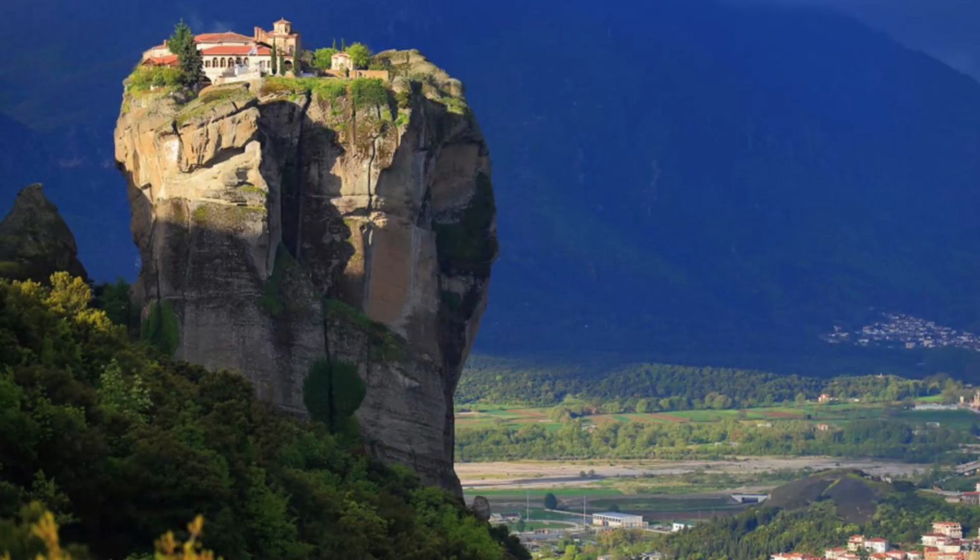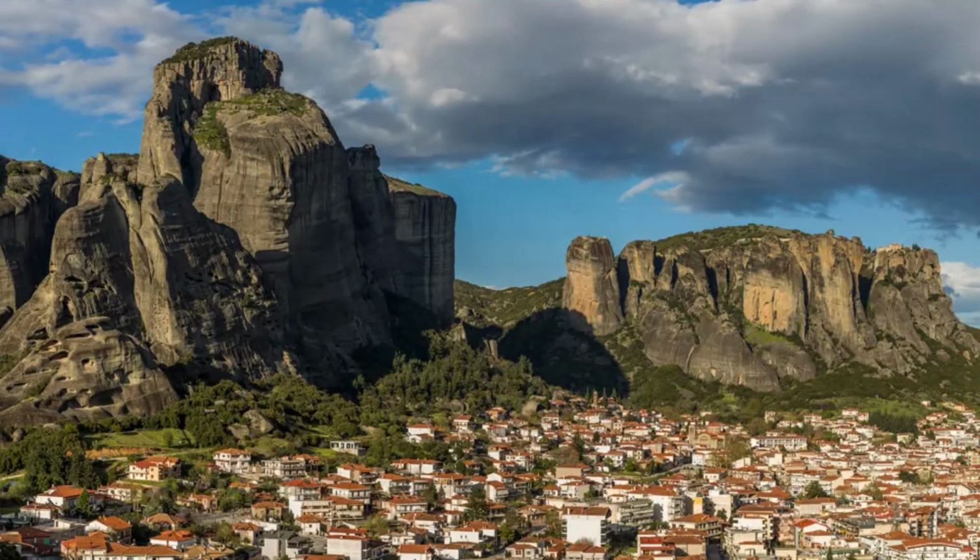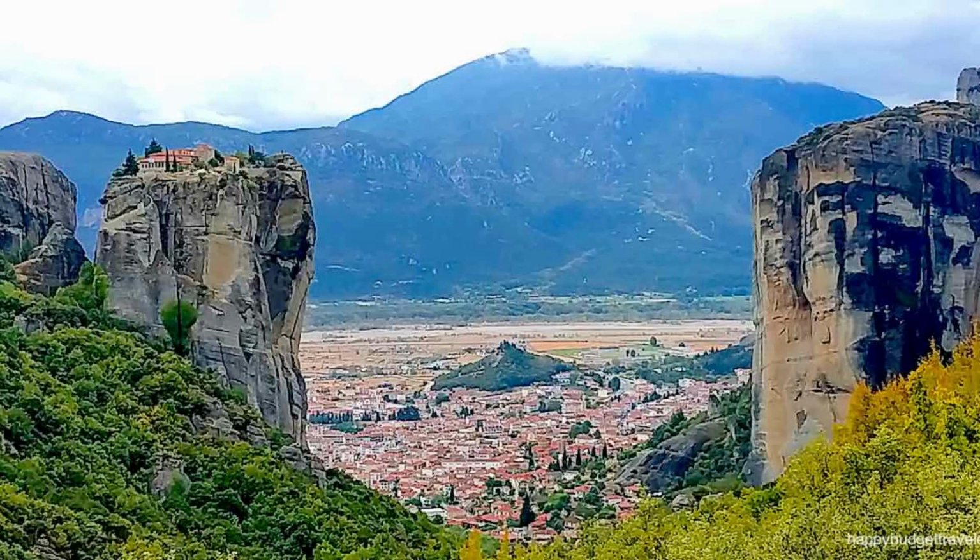Meteora translates to suspended in the air or in the heavens above. And suspended they are, towering rock pillars that seem to defy gravity. This geological marvel is located in central Greece, near the town of Kalabaka. Millions of years ago, the rock pillars of Meteora were shaped by the forces of nature, a dance between rivers, weather erosion, and time itself. Composed of sandstone and conglomerate, these towering monoliths are a testament to the Earth's geological history.